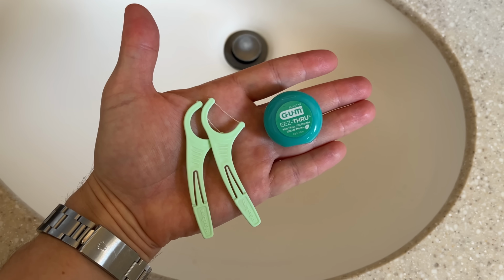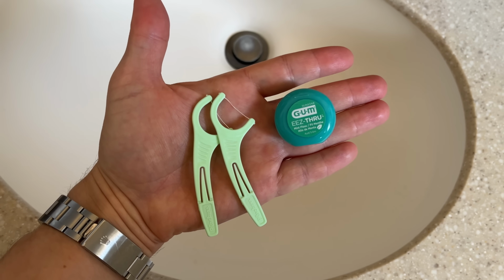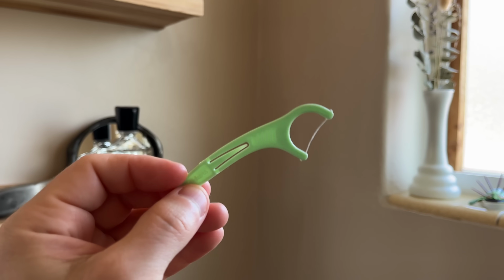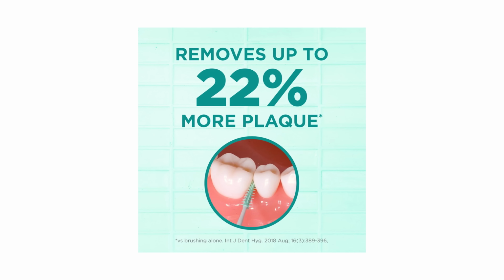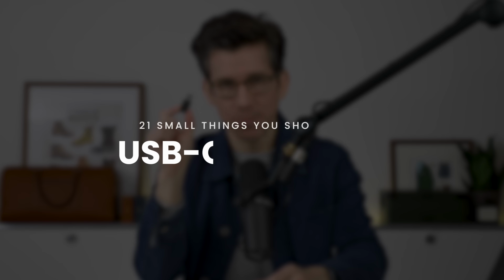Floss picks. We all know that flossing is important for gum health. Every time you go to the dentist, your dentist asks if you've been flossing, but for some reason, it's still a hard habit to stick with. For me, ditching the old string-style floss and going instead with the floss picks did the trick. Now I floss every night, even when I'm traveling. You can go with the classic fork-style picks or these soft picks, which are even easier to use. They might not be as effective as the traditional string-style floss, but when it comes to flossing, good enough is way better than nothing.